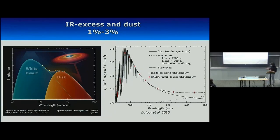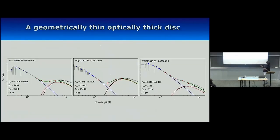So we have a pretty good idea of where the dust is coming from. Furthermore, we can put some constraints on where the dust actually is, because for a long time, this dust has been modeled as a geometrically thin and optically thick disk around the white dwarf. And with this parameterization, all we need is the temperature at the inner edge of the disk, the temperature at the outer edge of the disk, and an inclination.